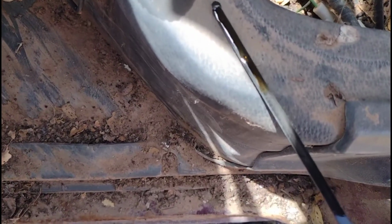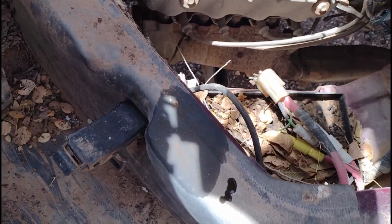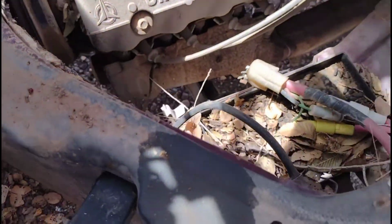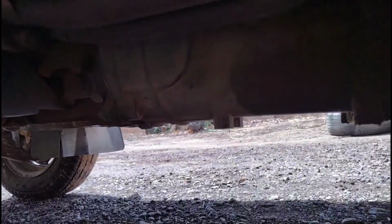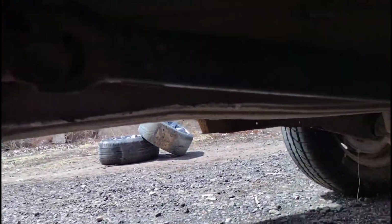Well, it looks really good actually. A little overfilled, but that's okay. And it's fuel injected. That's pretty cool. Yeah, rat turds everywhere. Little transmission down there. The starter looks pretty new. Cool, rear-wheel drive.